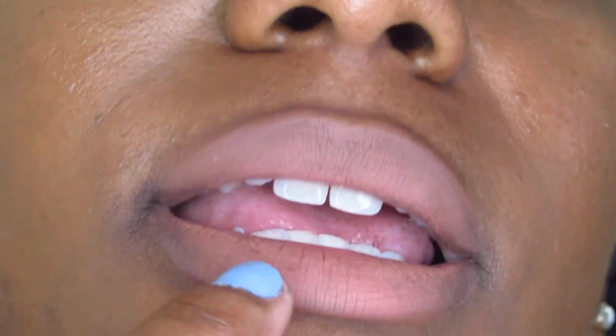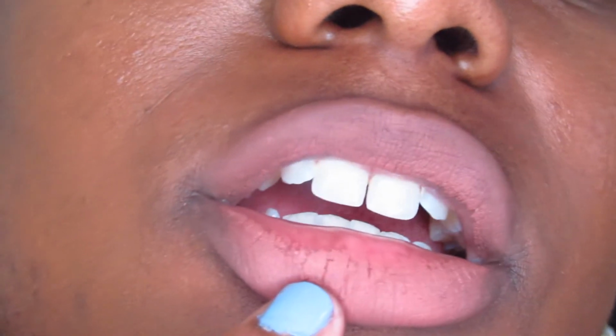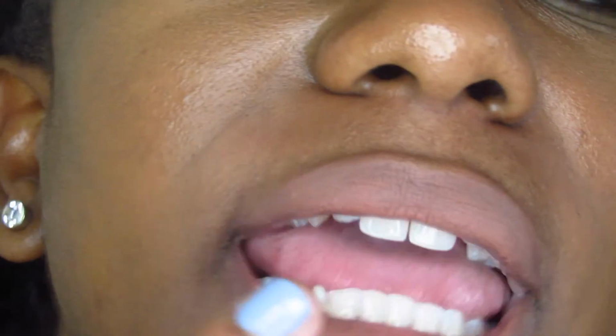And also I didn't blend my lip liner. I put my lips together, look at this. Do you see the peeling here? It's peeling all in here. And this is only 2 hours in. I just did one extra layer of the lipstick and it's already flaky.